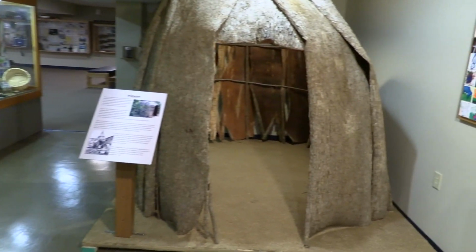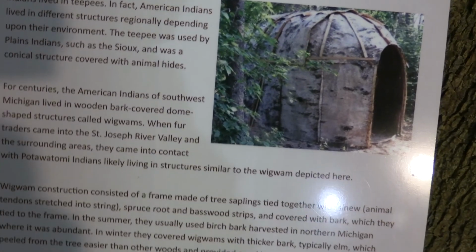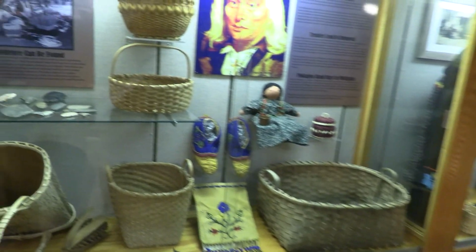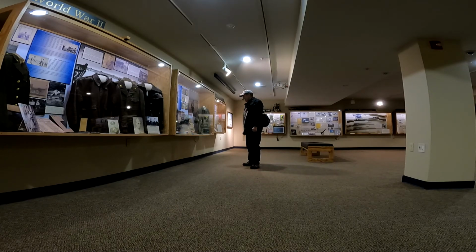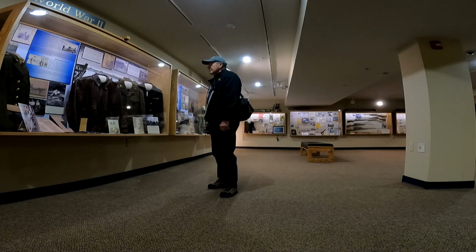I'm now downstairs in the lower level. And no, don't call this a teepee. It's not a teepee. This is a wigwam. Prominent tribe in this area was the Potawatomi. This lower level has quite a display of the residents who served the armed forces during different conflicts, different wars.